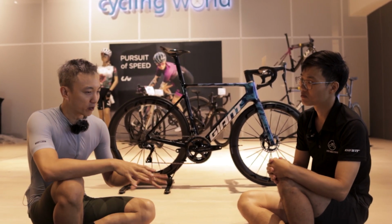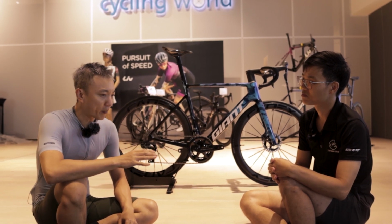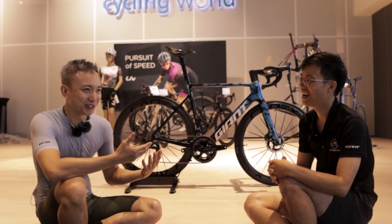Okay, this is in comparison with the TCR. So when I rode both of them, at first I felt that the Propel didn't accelerate as fast. But when I look at the stats, the numbers were different.